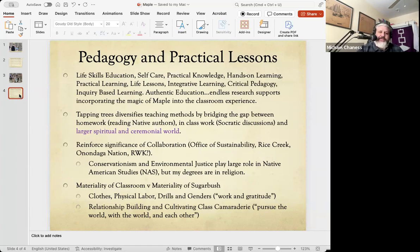It's hard to do that in the classroom. And like I said, I'm not going to take students on a field trip to the Onondaga Nation, where I've been working for the last 20 years. But because of Kate and because of the work of the Office of Sustainability and Rice Creek, I can take them now to the sugar bush.